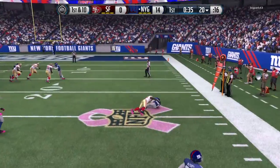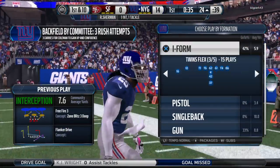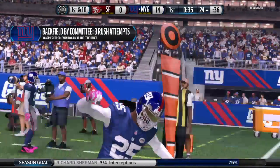Intercepted. And he's brought to the ground. That was an awesome job by the defense. They just read the quarterback's eyes. They got in position, and they made the interception.